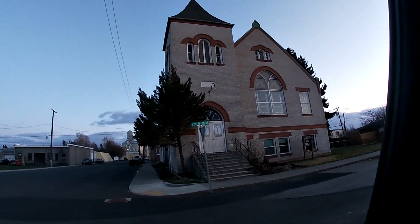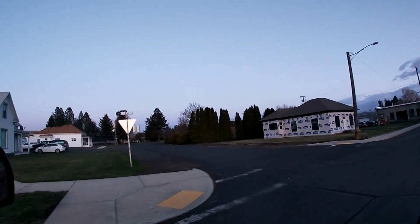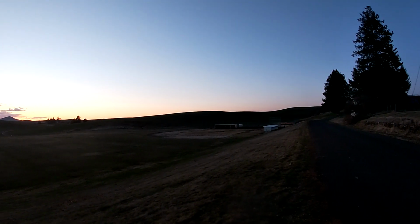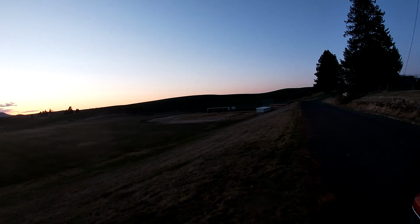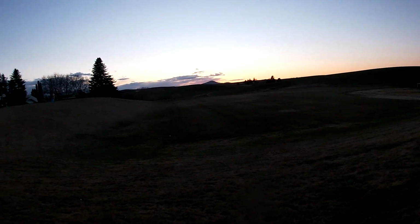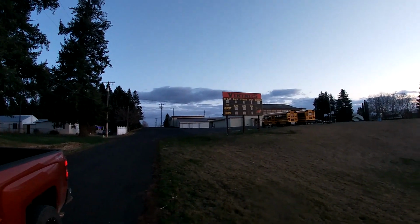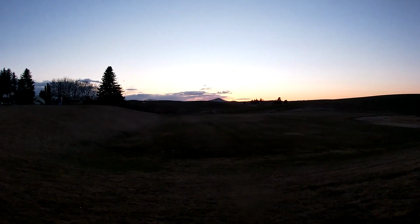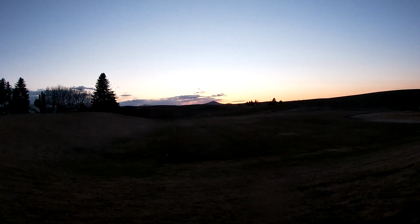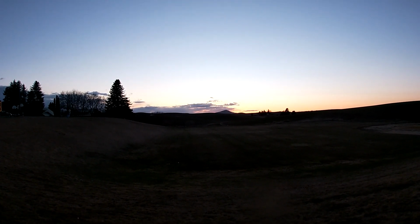Okay, we'll turn up this way. You guys can get this nice old little house here on the corner. So we're up the hill here. This is Garfield's baseball field here. You can see the sign right there, and the school's right behind us. And then we get this awesome sunset going on, looking at Pt. 2 Butte off in the distance.